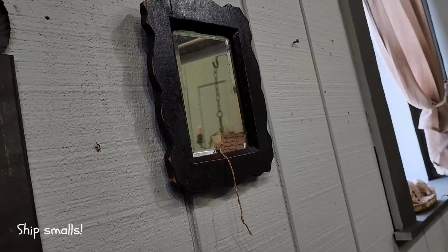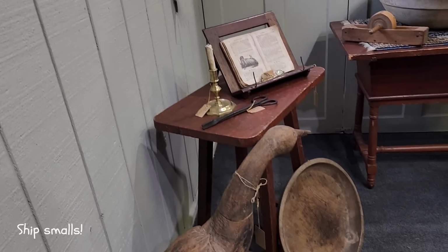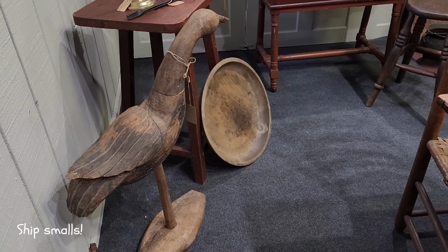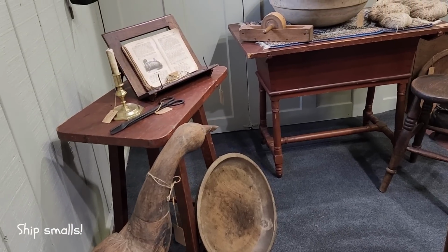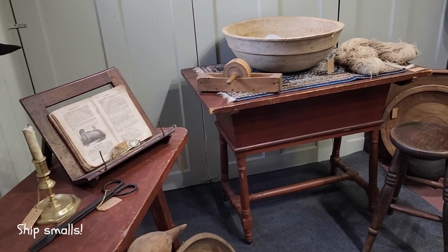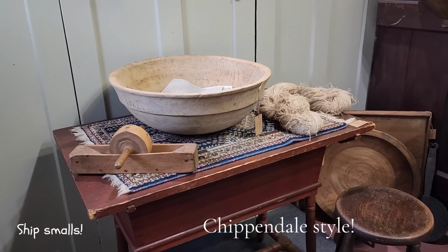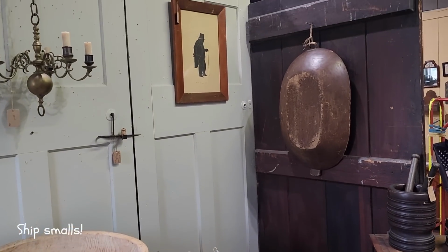Another beautiful little mirror. Those are so fun to just tuck here and there. I love mine in my entrance. I usually have a couple of them there, a small one and then a larger, kind of... that word's not coming to me either. I will fill in.